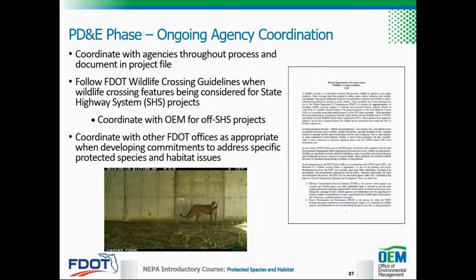Ongoing agency coordination is needed throughout the PD&E phase. When federal or state-listed species and/or designated critical habitat may occur within the action area, coordination or consultation will be needed with the applicable agency and should be documented in the project file.